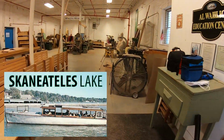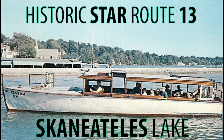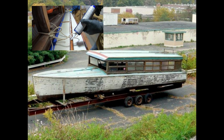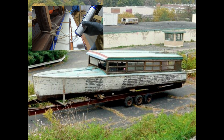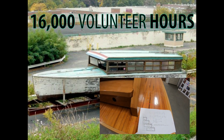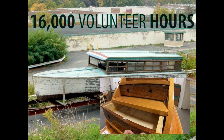In 1956, she became the mail boat on Skaneateles Lake on the Star Route 13, as well as continuing to provide tours. This gig lasted until 1991. Pat II then sat unused until coming to the Finger Lakes Boating Museum in Hammondsport in 2013. The restoration is being done by a group of determined volunteers, led by Jeff Heath, who is a boatwright. 16,000 hours of volunteer work so far, with the boat only months away from being launched on Keuka Lake.